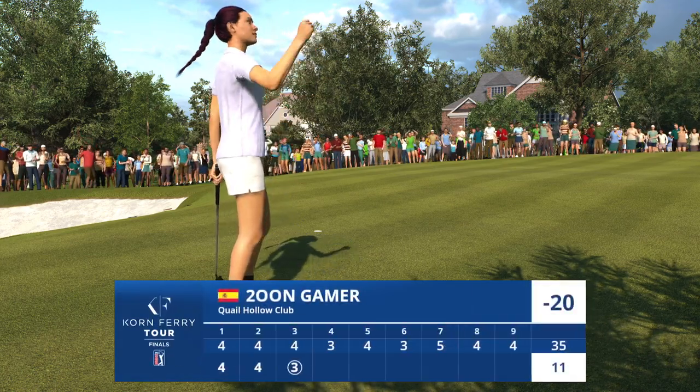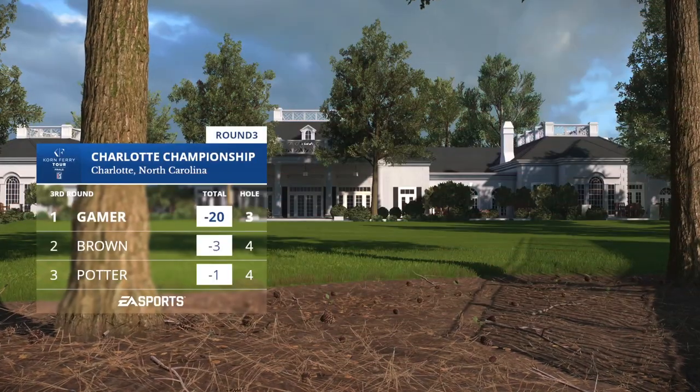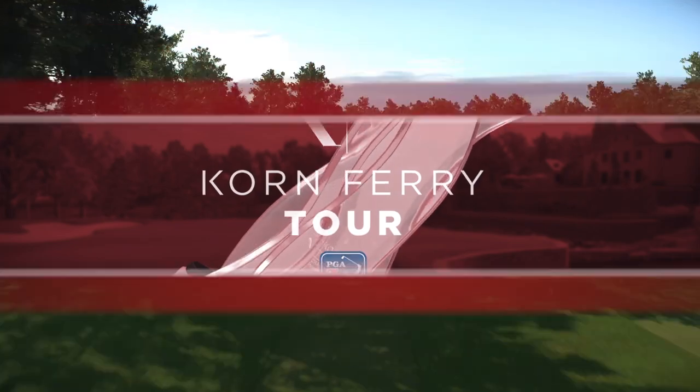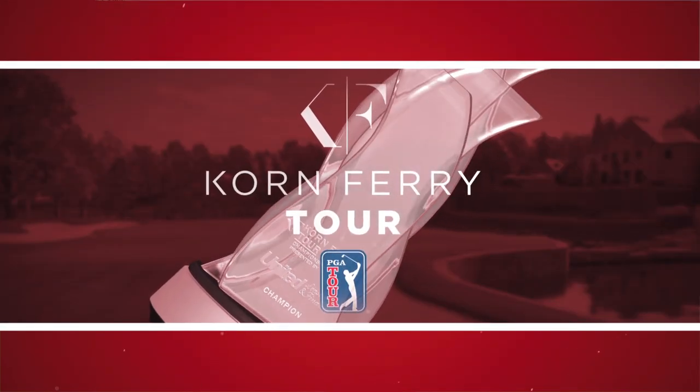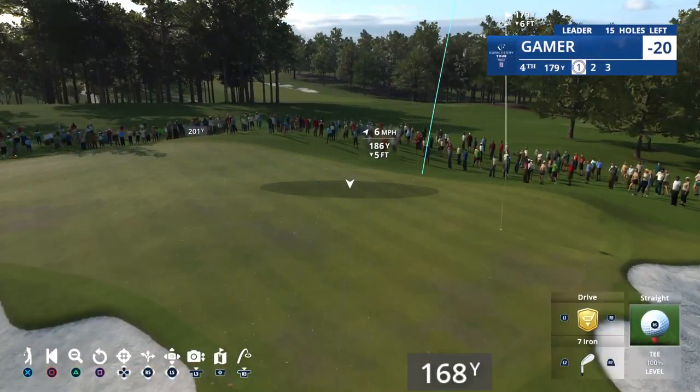Oh, yes, plenty of pace to get up that slope. It is in for a birdie, and she'll move to an even 20 under par. Here now at our first par three at Quail Hollow, the 167-yard fourth. Cover the three bunkers guarding the front, hold that green, and you'll be putting for birdie.